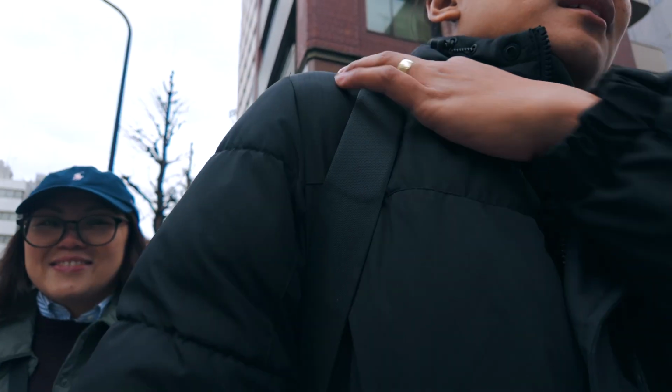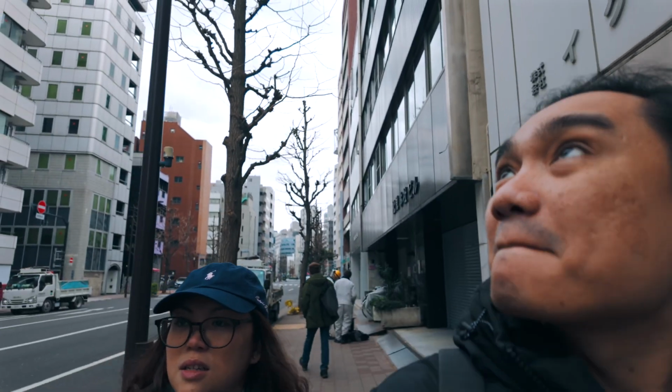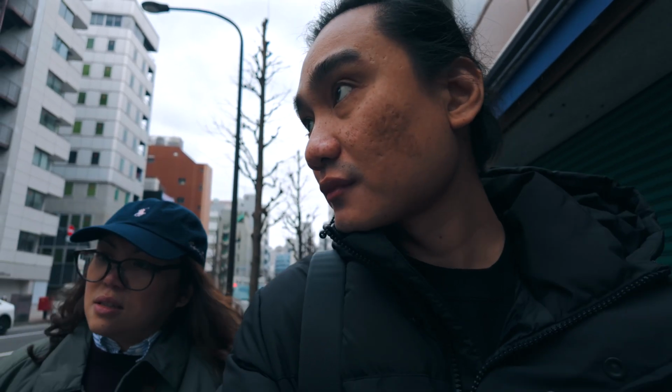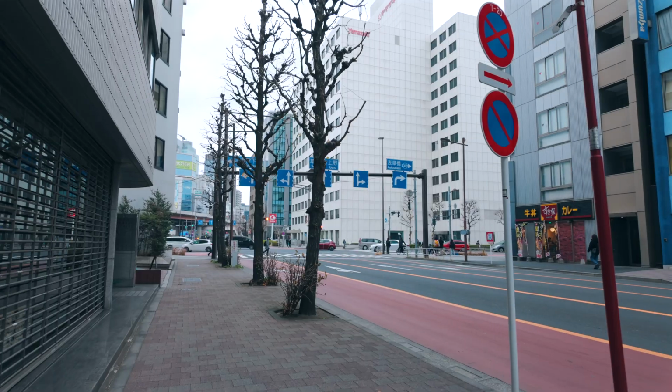Next up, sushi. Surprisingly, we hadn't had any sushi on this trip yet, so we made sure to get our fix before heading home. Usually we'd go to Sushi Zanmai in Tsukiji Market, but with limited time we opted for the nearest sushi spot instead.